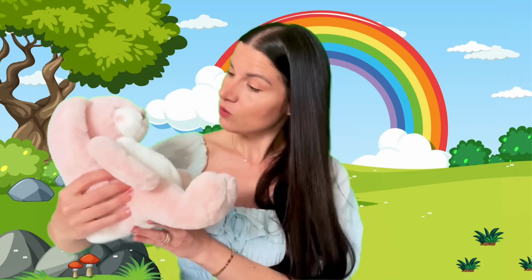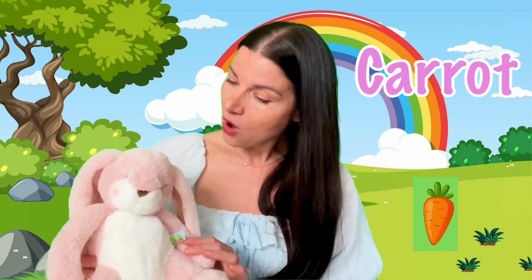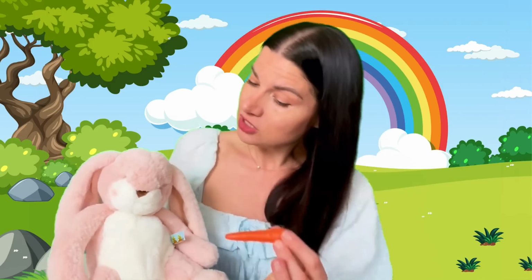They like to hop in the grass. Hop, hop, hop, hop. What's that? Bunny wants to eat. Do you know what bunnies like to eat? What would you like to eat, Bunny? Carrots? Wow. I have a carrot right here. Bunnies like to eat carrots. Do you want to eat this carrot, Bunny?